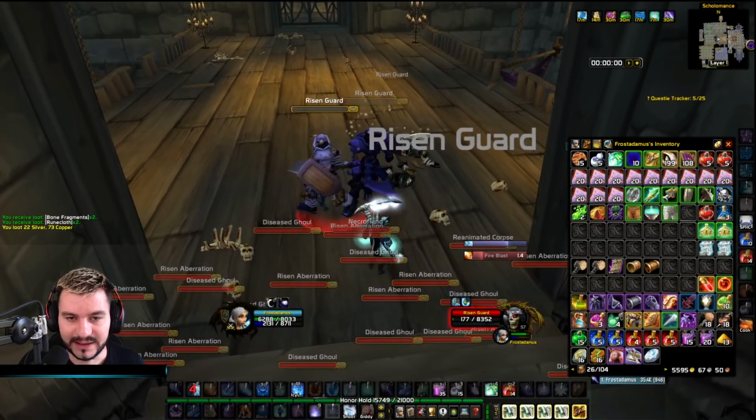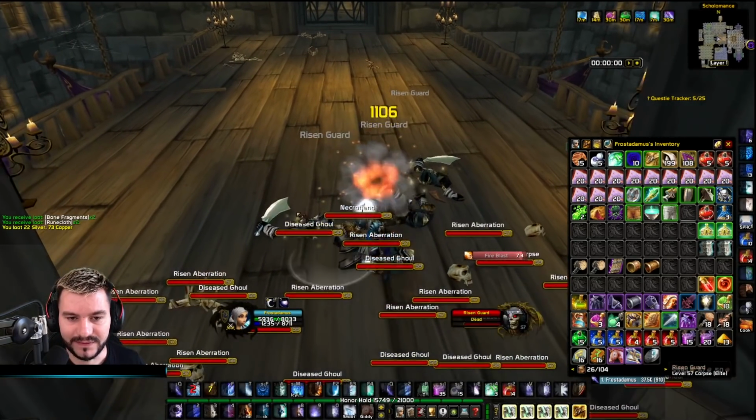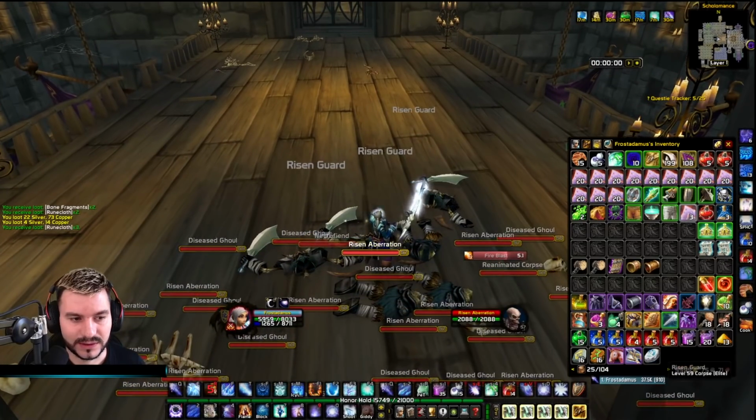Even if you get hit, don't take a lot of damage. They're level 58 mobs. You even shouldn't.